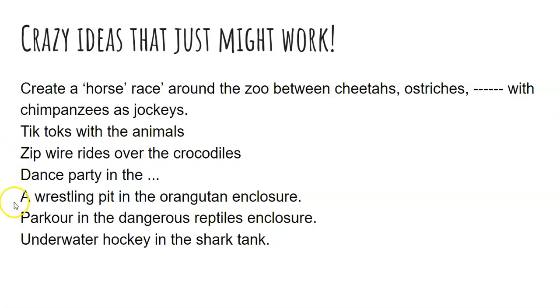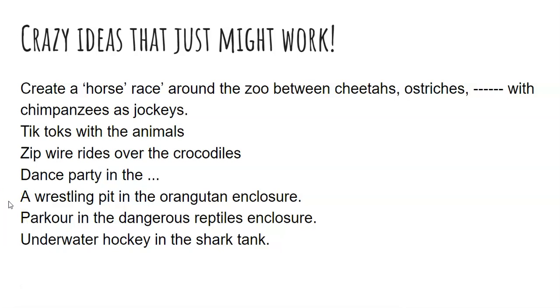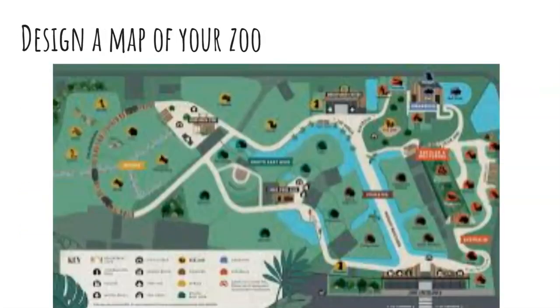You might have a wrestling pit in the orangutan enclosure, so it might be the WWE, and you've got to take on the resident orangutan. You might do parkour in the dangerous reptiles enclosure, or have some sort of underwater hockey going on in the shark tank. But just think about all those sort of crazy ideas that you can do with different animals, and also think about blending the animals together.